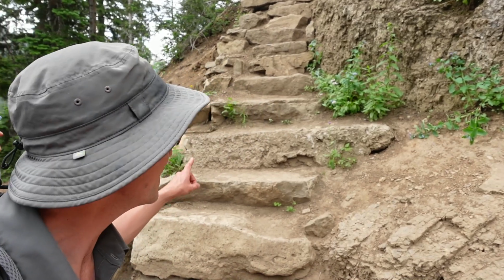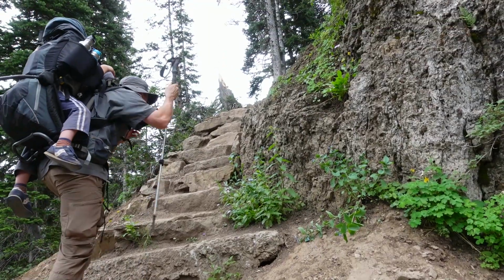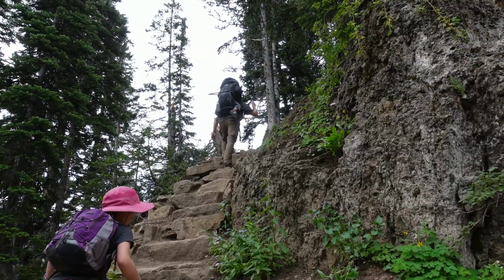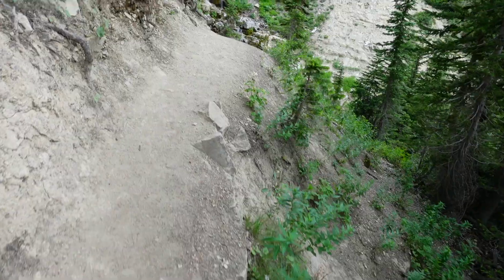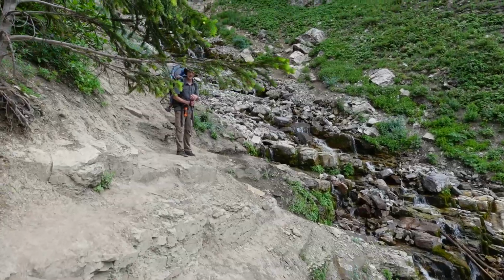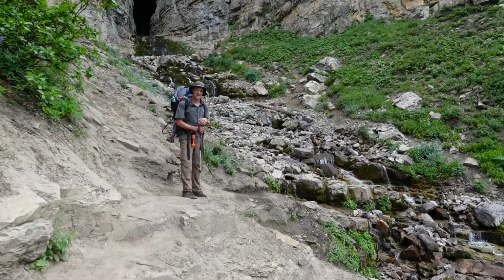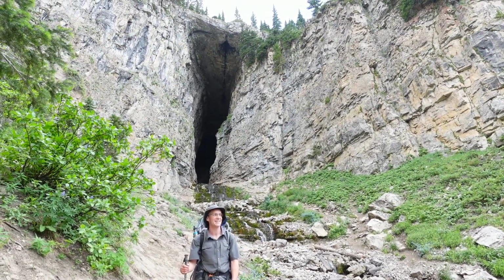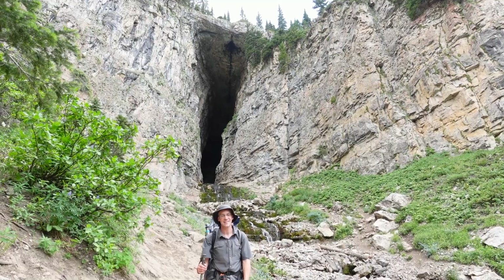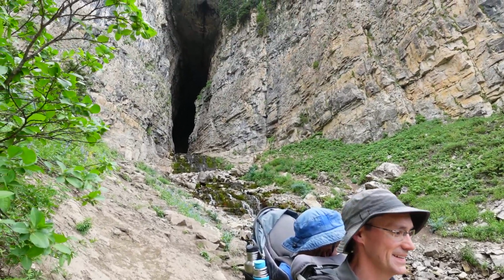Now we are going to continue climbing these steps on the way up to the cave entrance. Ooh, yeah, the last stretch is definitely the hardest. Whew. So worth the hike up here. This is just absolutely spectacular. This has got to be the best hike we've done in a while. It is quite steep though. But this is your reward.